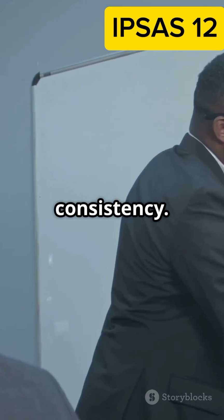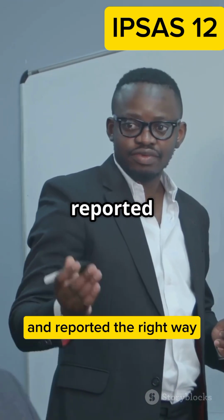So, in a nutshell, IPSAS 12 helps governments and public organizations manage their inventory with accuracy, honesty, and consistency. It's all about making sure public resources are tracked and reported the right way.